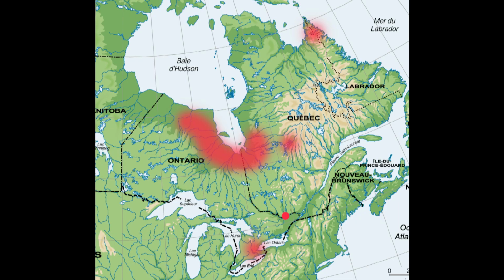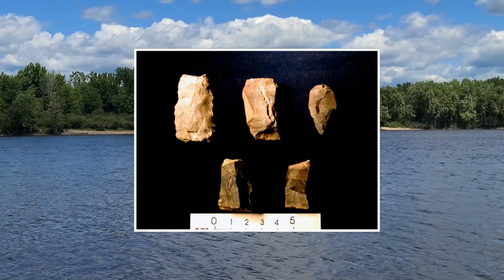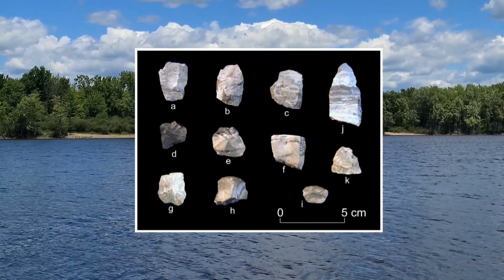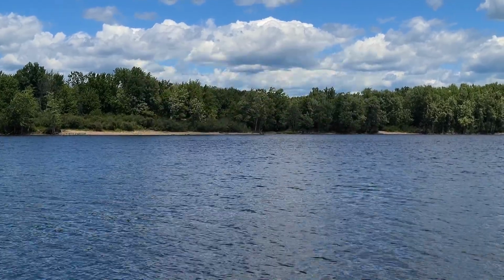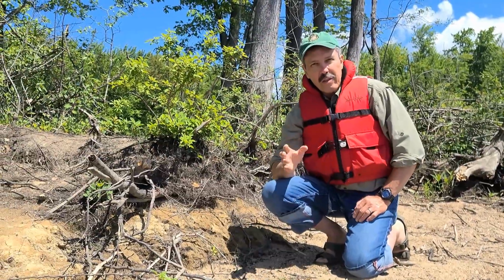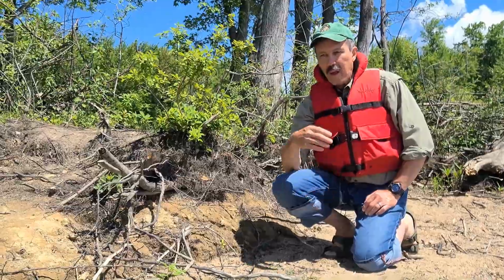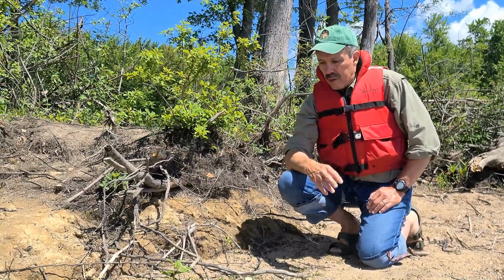There's even a local rock called Kichisibi Chert. It's not a high quality, but it is present in abundance and was used very extensively in this region and probably traded as well. So I've decided to stop at one of the Limy Lake sites. It's a site that has been worked on by Marcel Laliberté, Ian Badgley from the National Capital Commission. I worked a little bit here in 2002.